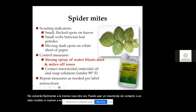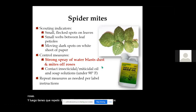Neem oil is a pretty good miticide. It does a lot of things. It is a natural product. It can be used organically as long as you use it under 90 degrees Fahrenheit, because that could do some damage spraying even a diluted neem oil onto your roses. And then you need to repeat that measure as needed, because those spider mites do travel around looking for new roses and new plants to live on.